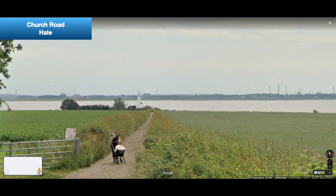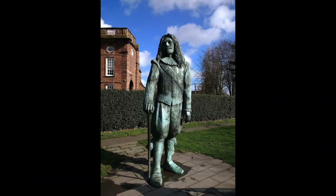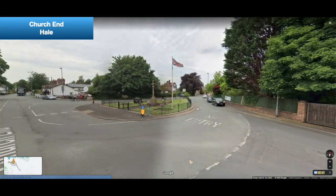Anyway, I will show you the Child of Hale statue. So here's the statue itself. I will show you a close-up image of it, because Google Maps unfortunately isn't doing it justice. So here we go. Now we're back to the Child of Hale pub. So now we are going to venture out of the village.